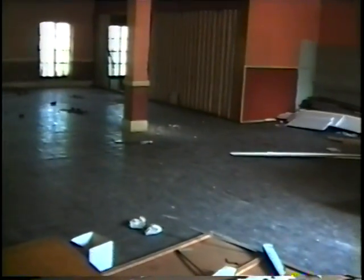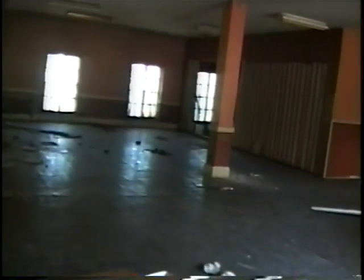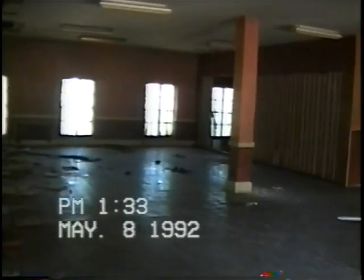And there's some stuff all over. The floor is in bad shape. The ceiling can be repaired, apparently. And the windows there look out over North Avenue.